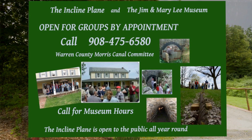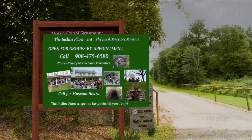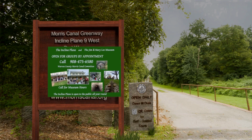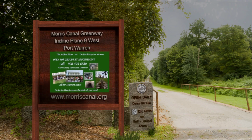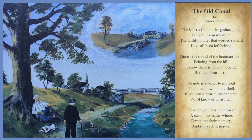To further protect and preserve this valuable historic asset, Warren County purchased Plane 9 West and put it into public ownership, investing in its maintenance and preservation for everyone to enjoy and get a true sense of this magnificent engineering marvel. Now Plane 9 West is yours to explore.